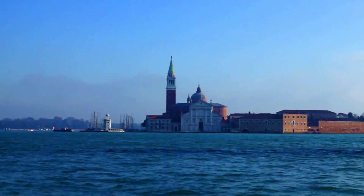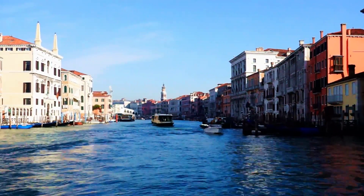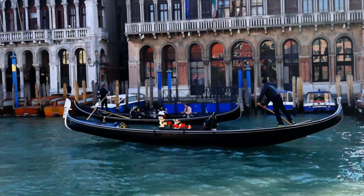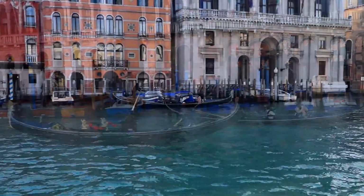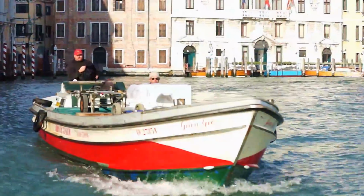We arrived in Venice by train on a very cold day, got on a taxi, and went sightseeing down the Grand Canal. All the locals pretty much travel by gondola. All along the Grand Canal you can see some of the most beautiful buildings. Some of the restaurants are found there too.